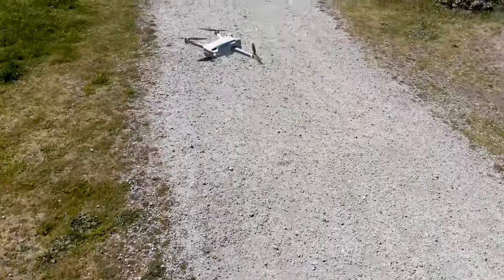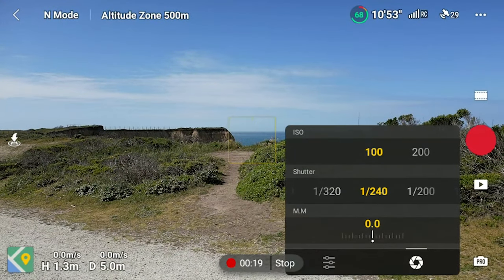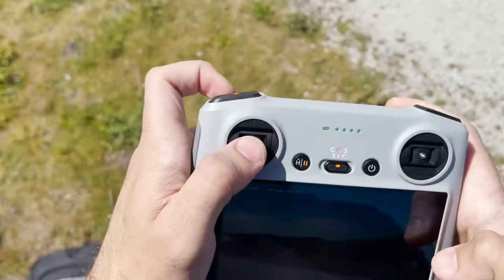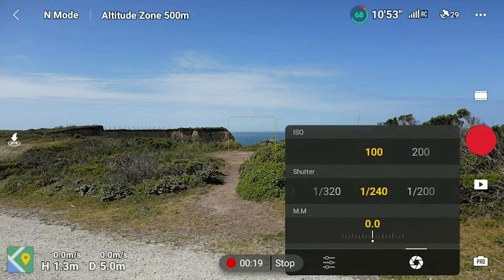So, I want to give it some room. I don't want to hug the ground because I don't want the collision sensor to bump into a bush or something. You can try and do this in normal if you're worried about crashing, because then the collision sensors are still on. I'm doing this in cinema mode though, because I have to get the smoothest footage I can, and that's the slowest, most cautious flying, and I love how smooth it comes out.